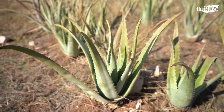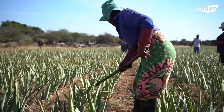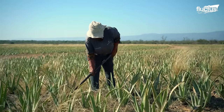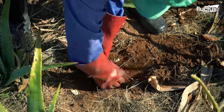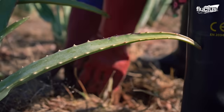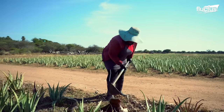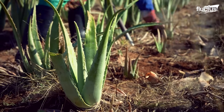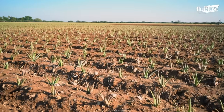It takes 18 to 24 months for aloe vera to be fully matured. So we plant it and we wait for 24 months before we can harvest it. Aloe vera is commonly propagated using offsets, small shoots that develop at the base of mature plants. During periods of prolonged drought, supplemental watering may be necessary to maintain plant health and optimal gel production.